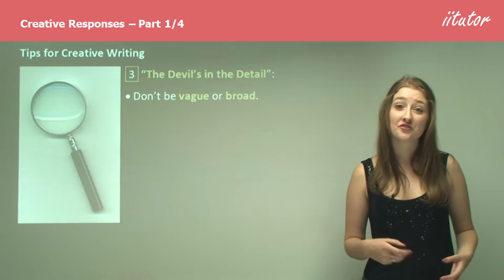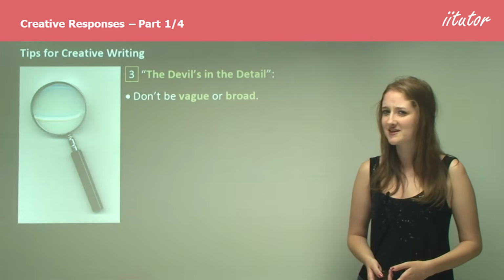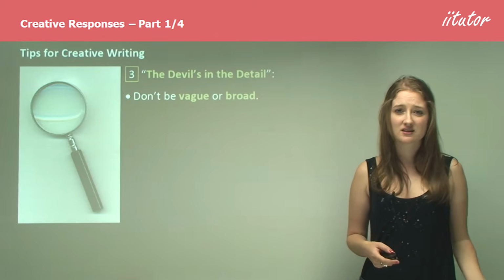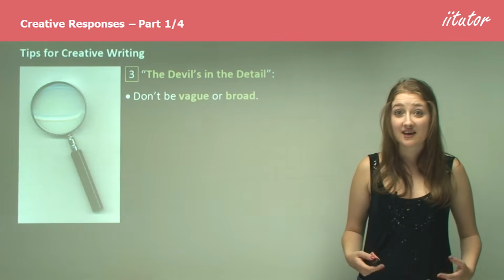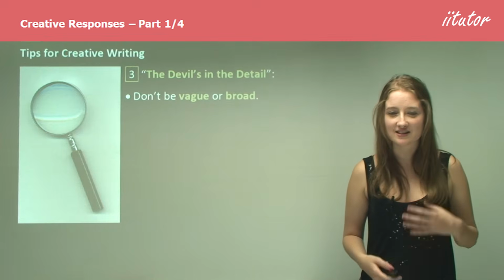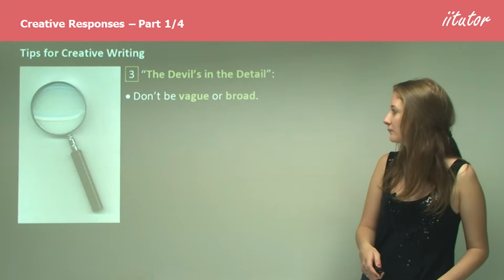Thirdly is the concept that the devil's in the details. So by this, what we mean is that the worst writing is the writing that's really broad and really vague, because that leads to boring responses which no one's particularly interested in reading. What you want are detailed, interesting responses that are full of life because of language techniques, description, and interesting ideas which no one's really thought about before.